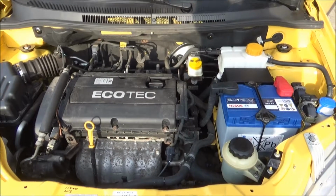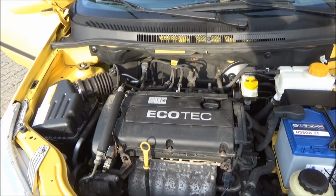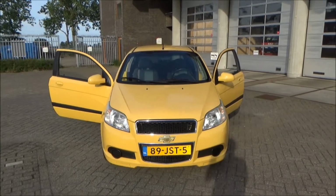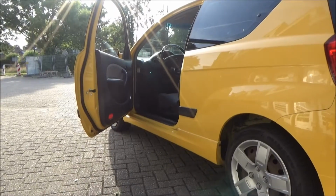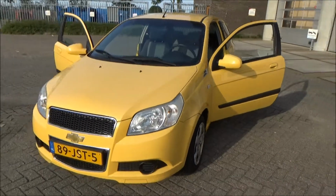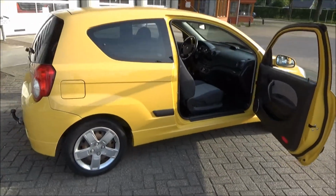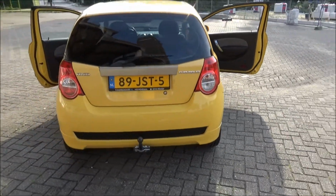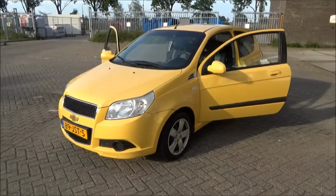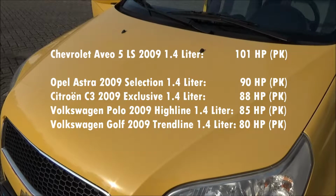Tech motor by Opel, but also General Motors. It's nice, pretty simple. Windows in the back. Nice sporty look. Handles real well. Power more than adequate, I would say. If you compare to other 1.4 liter engine models, how does it compare?